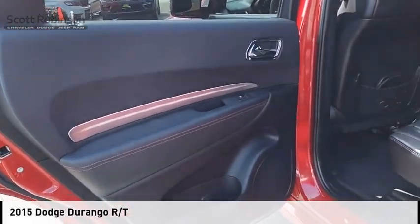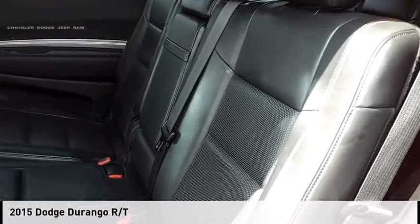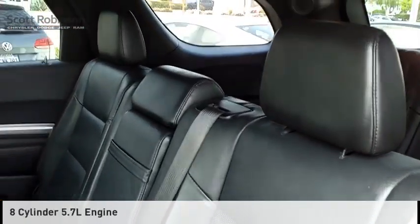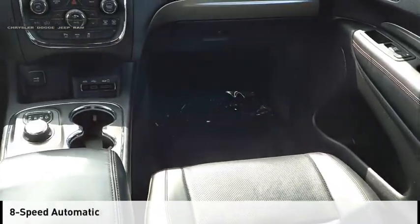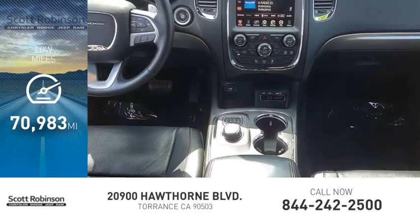Stop by and take a look at the 2015 Durango. This vehicle is powered by an all-wheel drive, 8-cylinder, 5.7-liter engine and comes with an 8-speed automatic transmission. This vehicle has less than 75,000 miles.